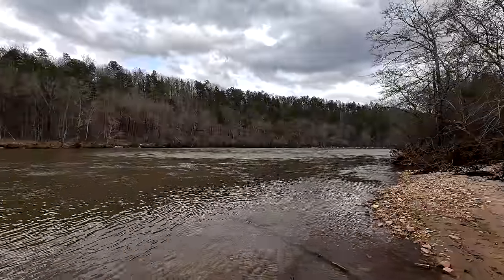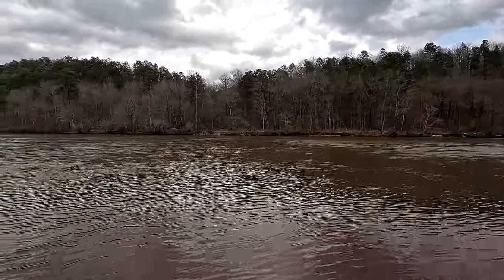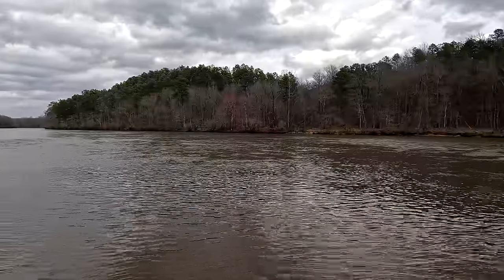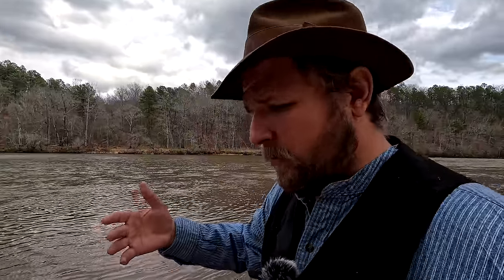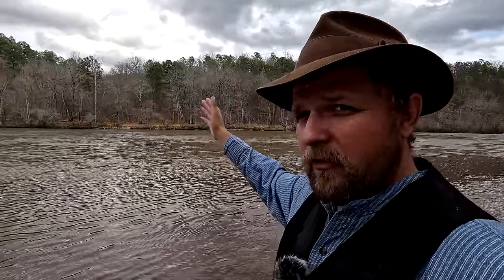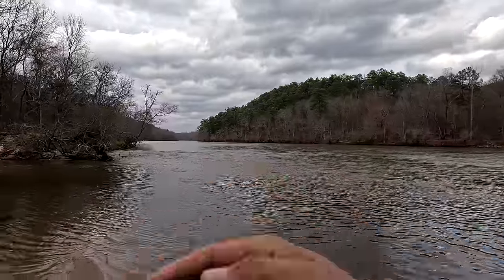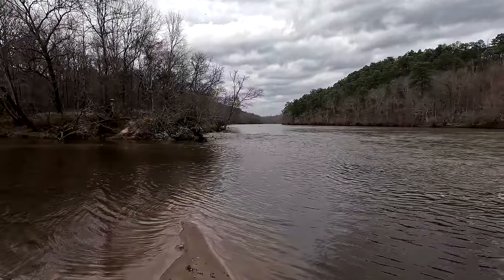All right, and here we behold the mighty Flint River. And this was once the dividing line between what was Georgia at the time, what was Georgia that was settled by people of European descent, and the Creek Nation. Over on that side is where all of the European settlers were, and over on this side was the Creek Nation.